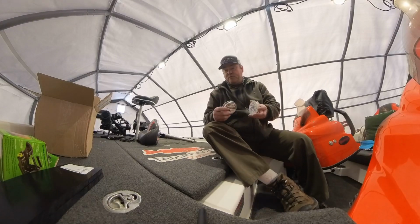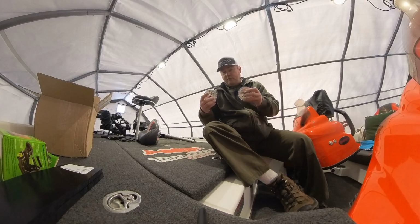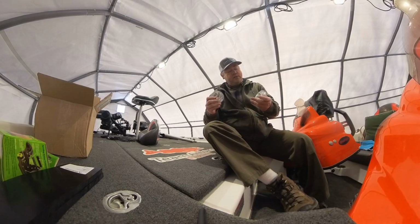I have other spools as well, but we have these leaders kicking around everywhere, and it takes a lot of time to try and manage that. So one of the things that we had gotten a tip from another pro was that if you're going to go braid to fluoro, you've got to have a good leader management system standing by.